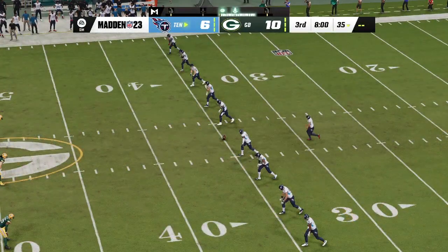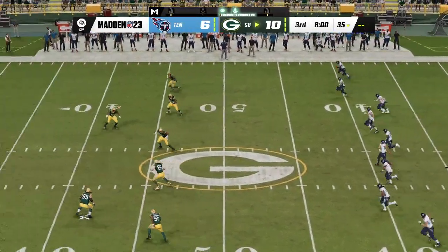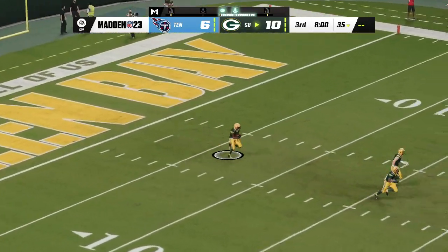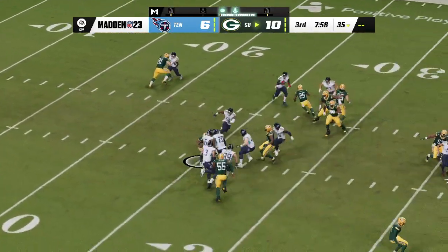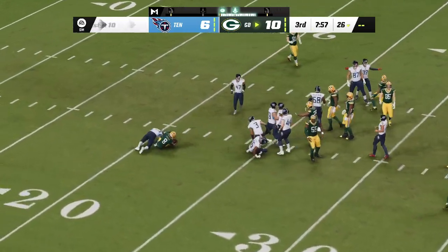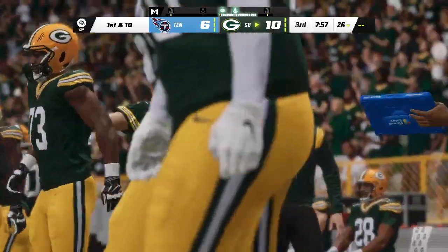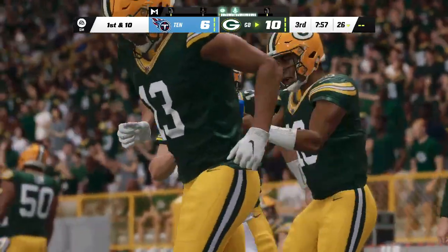So it's the Packers set to receive the kick. They've got the lead as well as we are underway in the third quarter. On the return from his end zone, Rodgers. And he'll take it up past the 25 to the 26-yard line. Well, the Packers ready to go to start quarter number three.